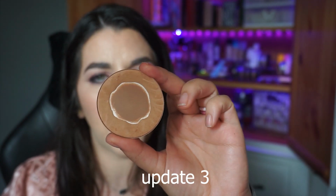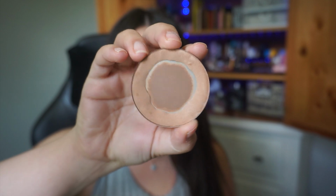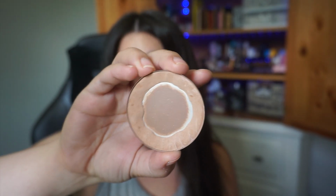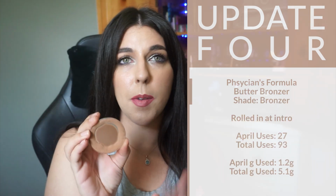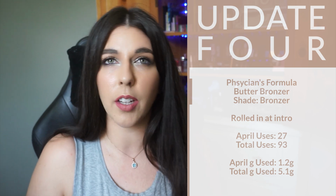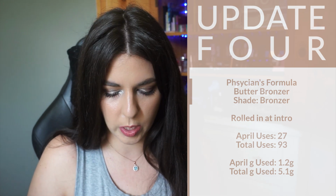And here is what the bronzer looks like now. Humongous pan. And to the point where it's kind of annoying to pick product up. So I am going to be repressing this. I will have a video go up. I don't know when. I haven't really decided when I'm going to have my videos go up yet. But I am going to have a video repressing some of my Project Pan items. And this is definitely going to be one of them.